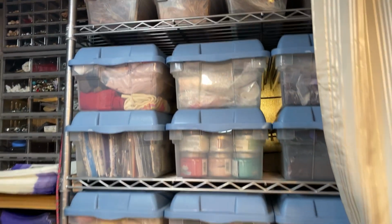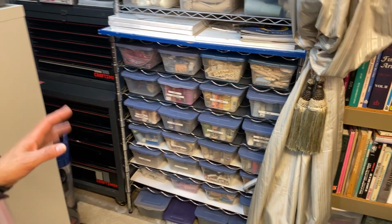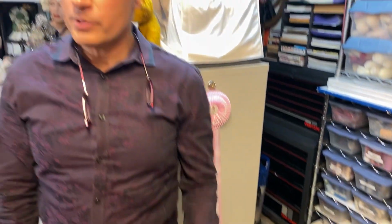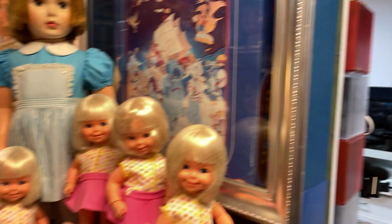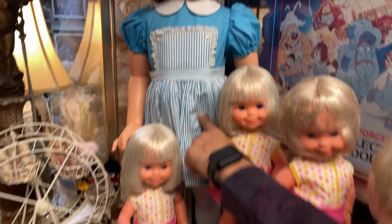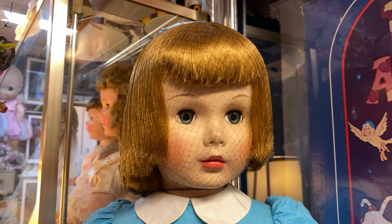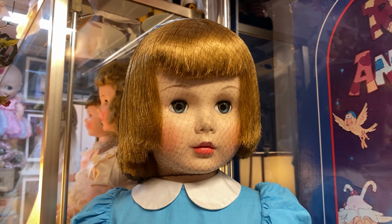But it's so nice to just be somewhere where you feel normal. I try to keep it as tidy as possible, but there are days where I'm just like, "But here is another selection." There's a corner everywhere you look. This is a Janie. This is a Madame Alexander, 36-inch, all original, and she's fully restored.